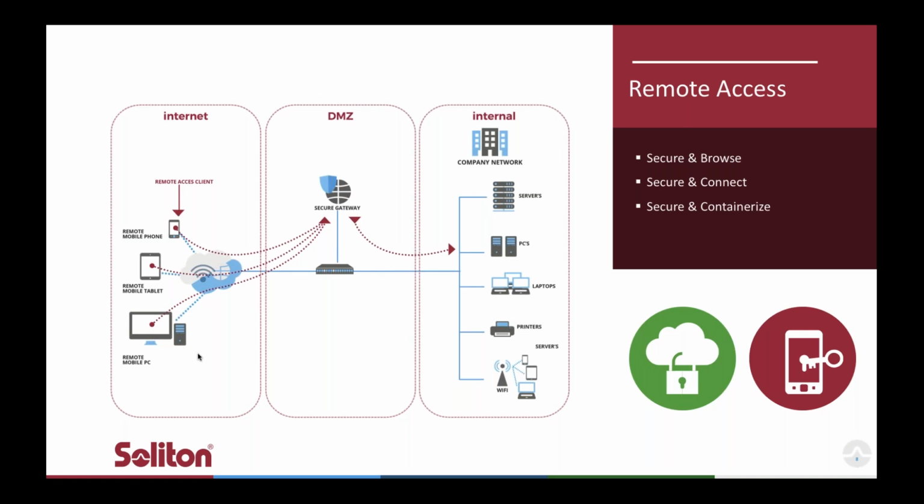We have a very specific browser client that you can control completely what access you're given, and to know that anything you're watching or downloading into this browser stays within the browser, and once you're done using the browser, all the data is cleaned out when the browser is closed, so you're not leaving anything behind on the device, and yet your end user has full access to everything they need.